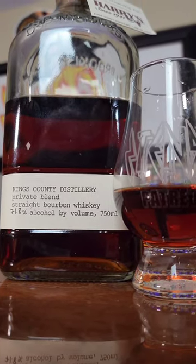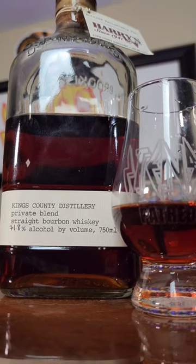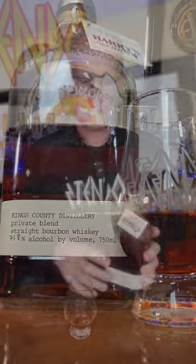This one is a blend, a private blend for Harry's, a place called Harry's, that's blending three different 7 and 8 year whiskeys together to come out at 143.6 proof, HAZMAT level. And I paid $132.99 for this. So let's get into it. On the nose.